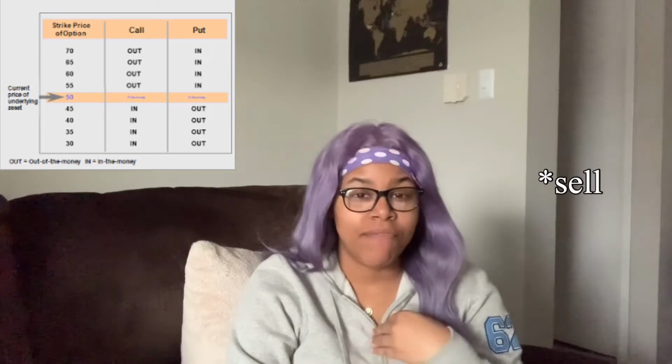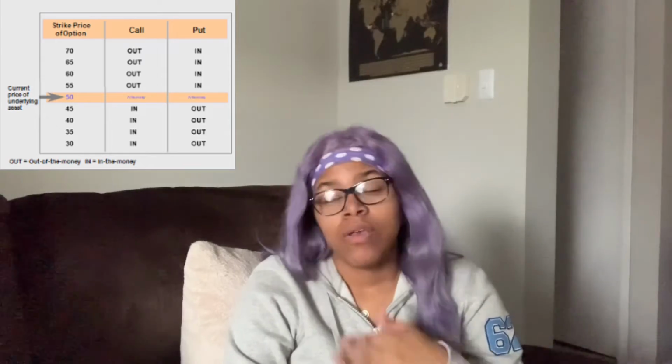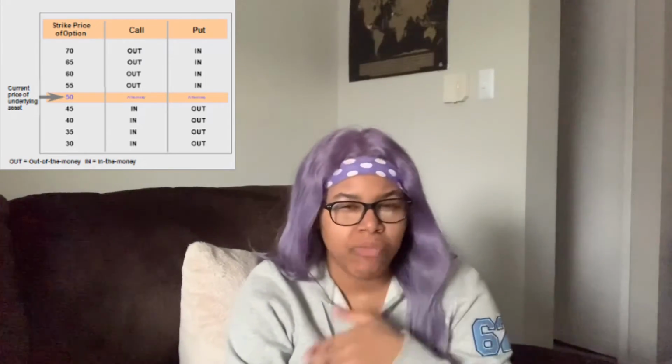I'm out of the money because I negotiated to pay $50 per share, but the current price is $30 per share. So I would not exercise that option because in retrospect, I will have paid to lose money, which is the direct opposite point of finance. So hopefully that kind of sort of made sense.